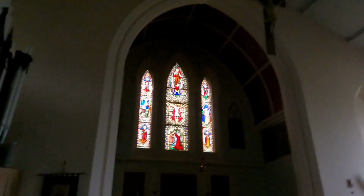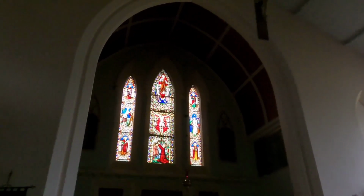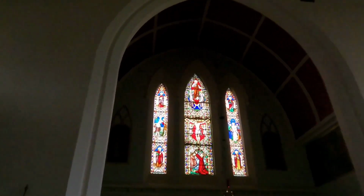Which is on the far back of the church, and you'll find the far back of the church always has beautiful stained glass windows.